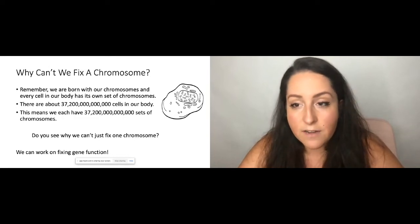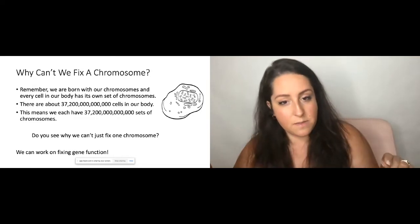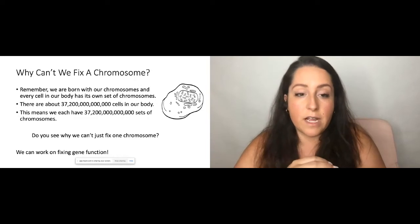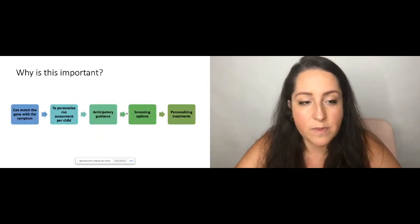But we can work on fixing the function of these genes. So the way that our cell reads these recipes, there are technologies and there's research going on to try and fix the way that our cell reads through these recipes to help it kind of normalize if there's too many or too few of some of these genes.